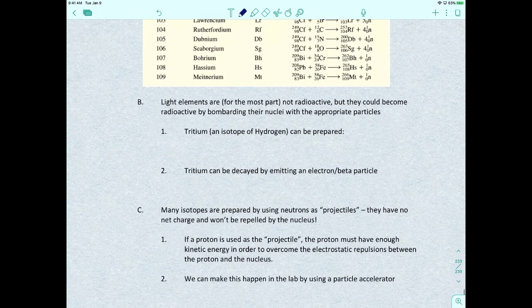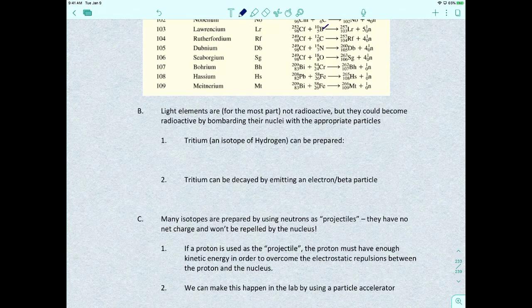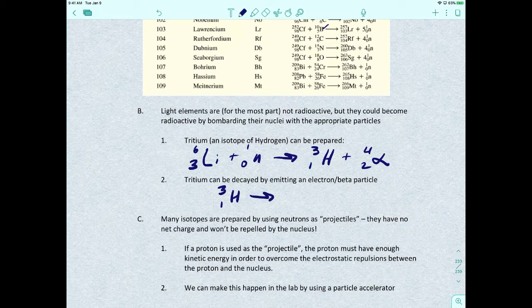Now, light elements are for the most part not radioactive, but they can become radioactive by bombarding their nuclei with the appropriate particles. For instance, tritium, an isotope of hydrogen, can be prepared by taking lithium-6, a stable lithium isotope, reacting it with a neutron, and this produces tritium plus an alpha particle. Tritium can then decay by emitting a beta particle, and it forms helium-3, which, although helium is a noble gas, is still not a stable isotope.